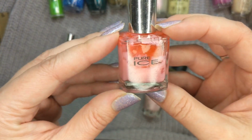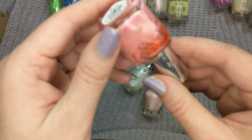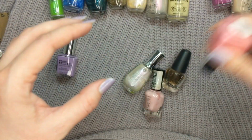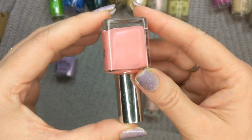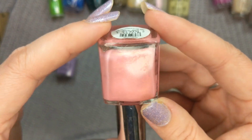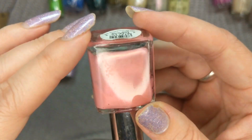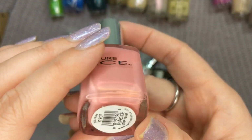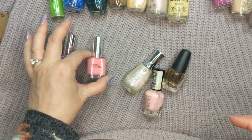Then there was another Pure Ice. This one does need a good little shake, but this one is called Striptease. And I thought that this one's a beautiful shade of pink. Again, pinks aren't necessarily my favorite, but this one has a beautiful shimmer in it. Hopefully that's going to come across. You can see a sort of a deeper pink and then a little bit of gold at the edges. So I want to give that one a try. And again, that one was Striptease by Pure Ice.